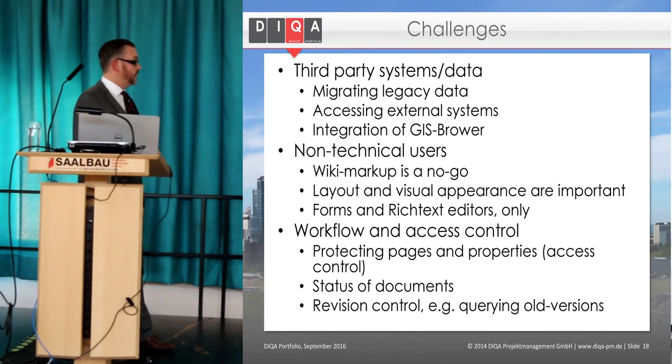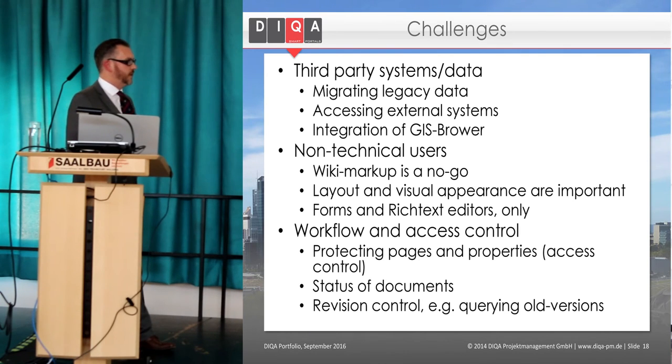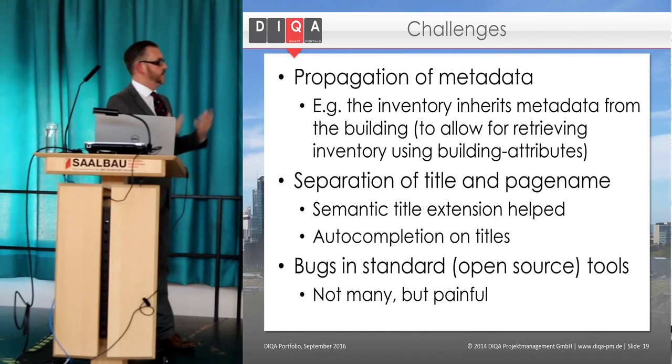Also, a big challenge, and people deploying SMW and MediaWiki in the field know that, handling workflows is tedious. It's nearly impossible with MediaWiki, but if you know the right tricks, then you can do that. Also, we had to introduce protecting capabilities. So here we had to implement a kind of propagation extension which propagates such data from one object or instance to another instance.